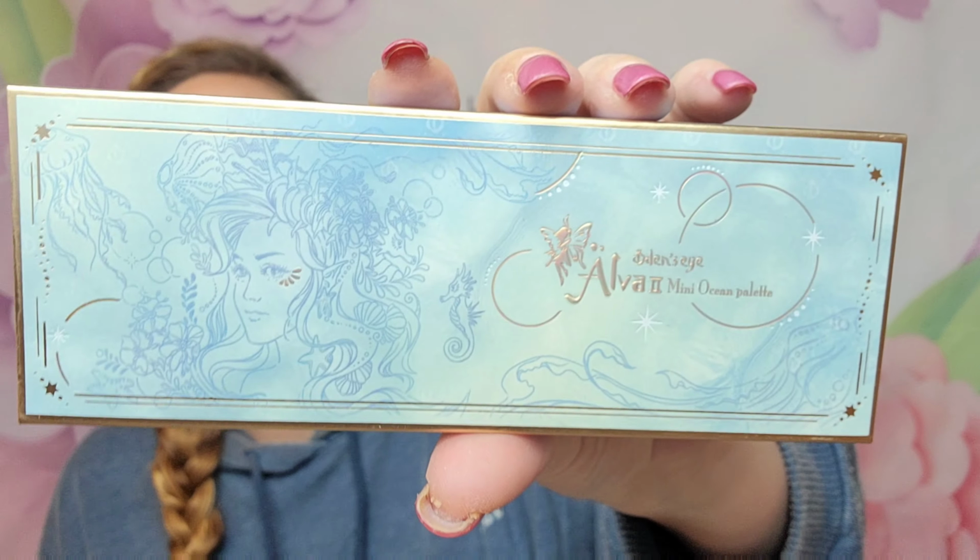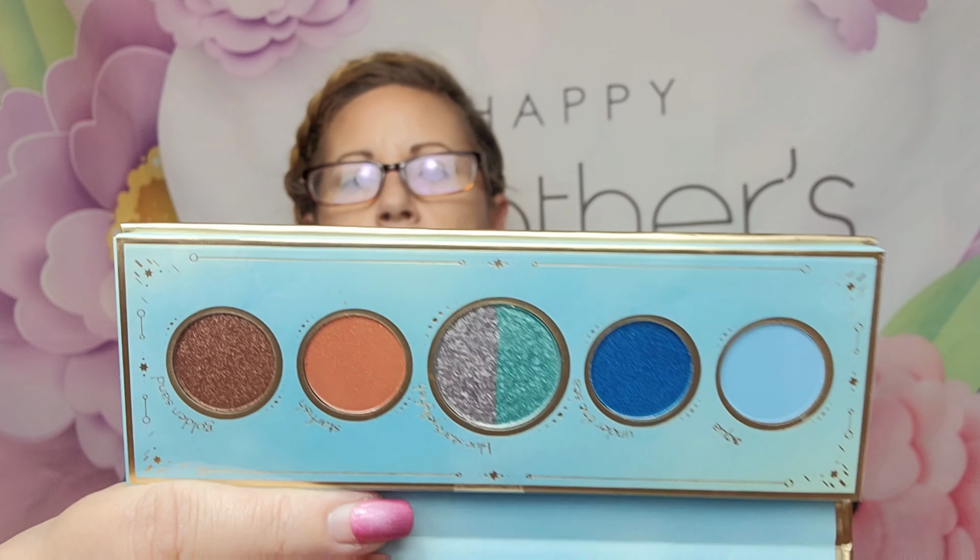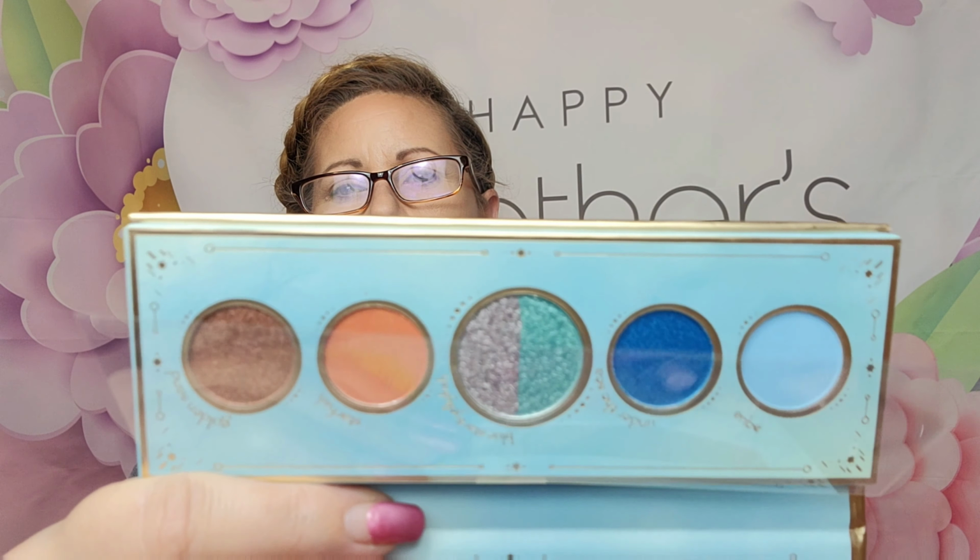Oh my gosh. And next, the mini ocean palette. That's what she looks like. Ooh, look, y'all. That's so different. Oh my gosh. So there's mattes, shimmers, and then there's like sparkles. It's just, again, so completely different than anything we're seeing right now out there on the market. So I am beyond impressed.